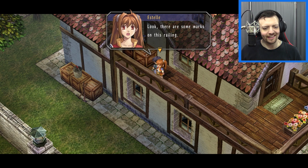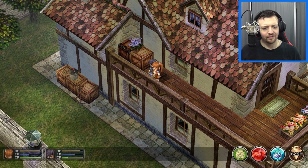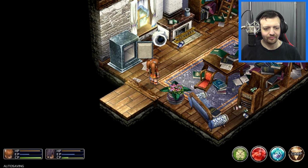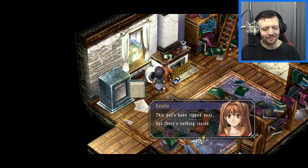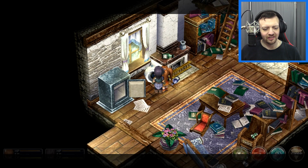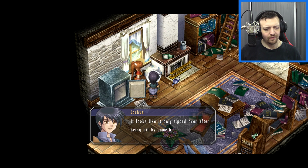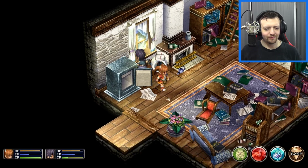Look, there are marks on this railing. You're right, and they're fresh too. Looks like something metal dug into the wood. So, a ladder or something like an airship. This pot's been tipped over, but there's nothing inside. It looks like it only tipped over after being hit by something with force. Something coming in the window, maybe? That might be how they got in, if they climbed through the window.